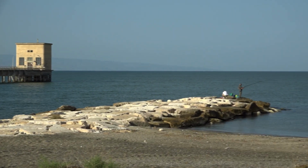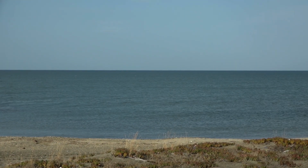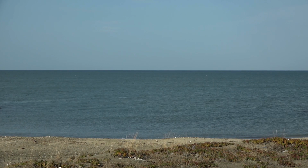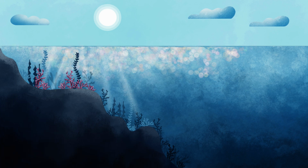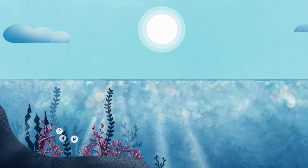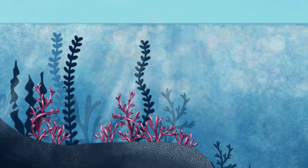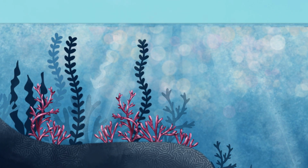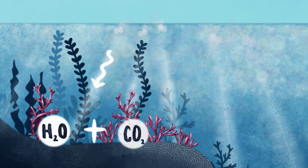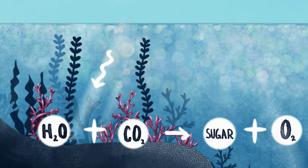70% of our Earth is covered by the sea. On average, seawater has a salinity of about 3.5%. Apart from salt, seawater also contains nutrients such as nitrogen and phosphorus. Plants that live in water need these nutrients to grow. With the power of photosynthesis, sunlight transforms water and carbon dioxide into sugar and oxygen.